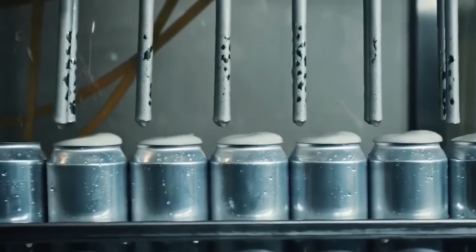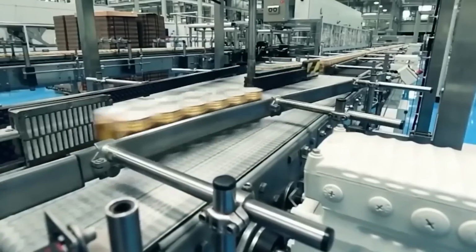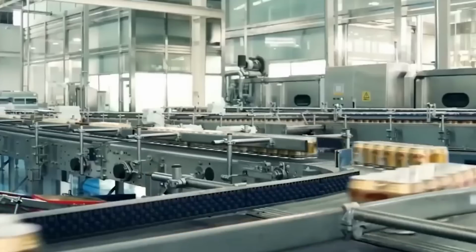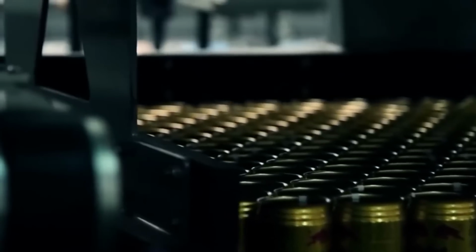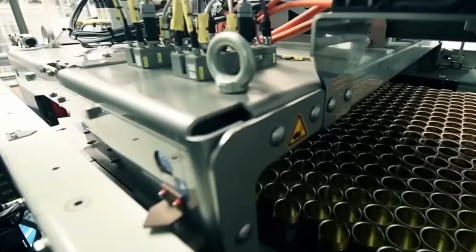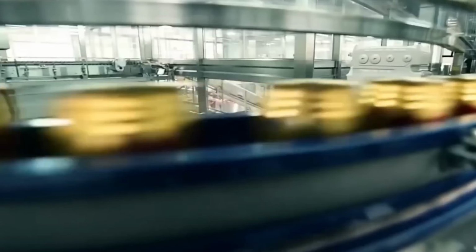Before leaving the production area, laser coating systems mark each can with production data, lot numbers, and expiration dates. This seemingly simple step serves a crucial purpose, creating complete traceability from factory to consumer. Should any quality concerns arise, these codes allow Red Bull to identify exactly when and where a particular can was produced, facilitating rapid response and maintaining consumer confidence.